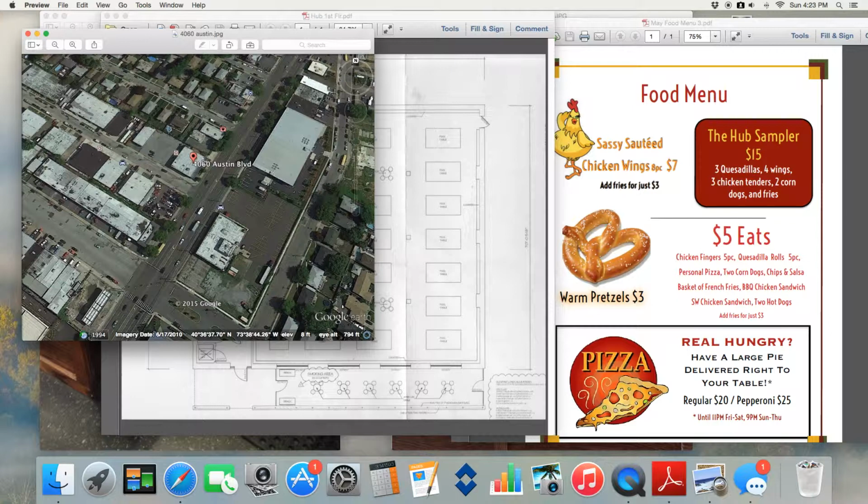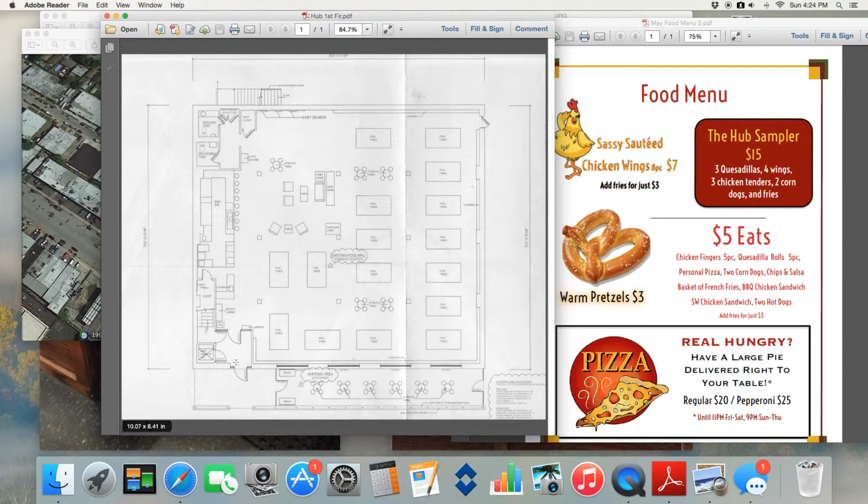This is our parking lot. This is Carolina Avenue, a small side street. And then Austin Boulevard here is the main thoroughfare, right? So this is the front of the building, the side, the back. Now, when you walk into the Hub, this is that awning. This is the front of the building.